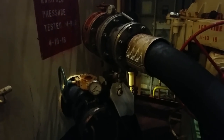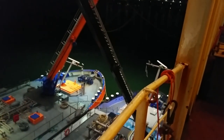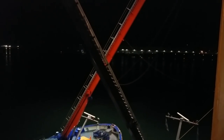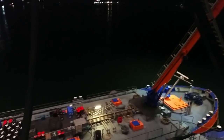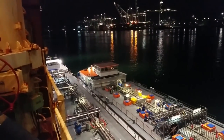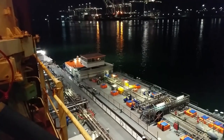Hey guys, we are bringing on low sulfur fuel oil. Got a sample bag there. And here's the hose going to the crane on the barge. We're also bringing lube oil on, and main engine lube oil. That's good. So here's the two barges. At 5:30 in the morning, we have another barge coming, which will be the normal heavy fuel oil.